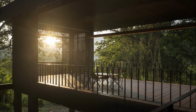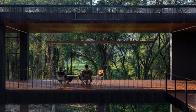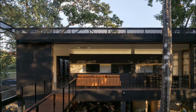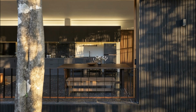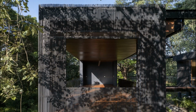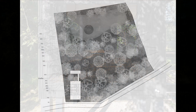The serenity and unspoiled wildness of nature, especially the last light before sunset, can be intimately experienced from the observatory. This space is also adaptable to accommodate various future family activities. Here's a look at the plan.